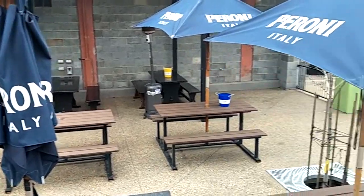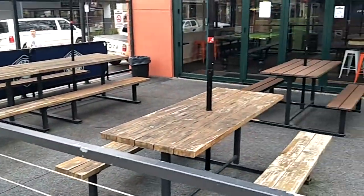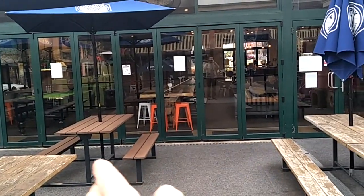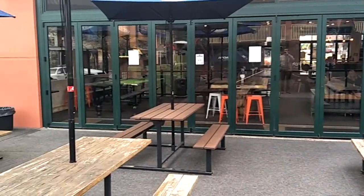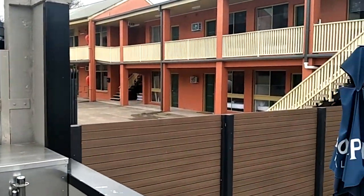So rather than having to go back inside, you can just get a drink out here, which will hopefully be done in by March next year as well. The glass doors are closed at the moment, being winter, but in summer it's all going to be open and just walk on through. It's all just an extension of the inside bar.